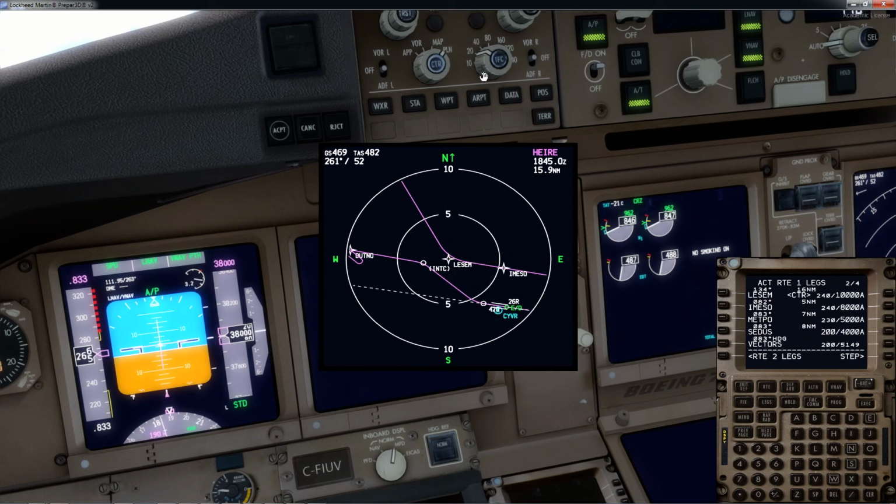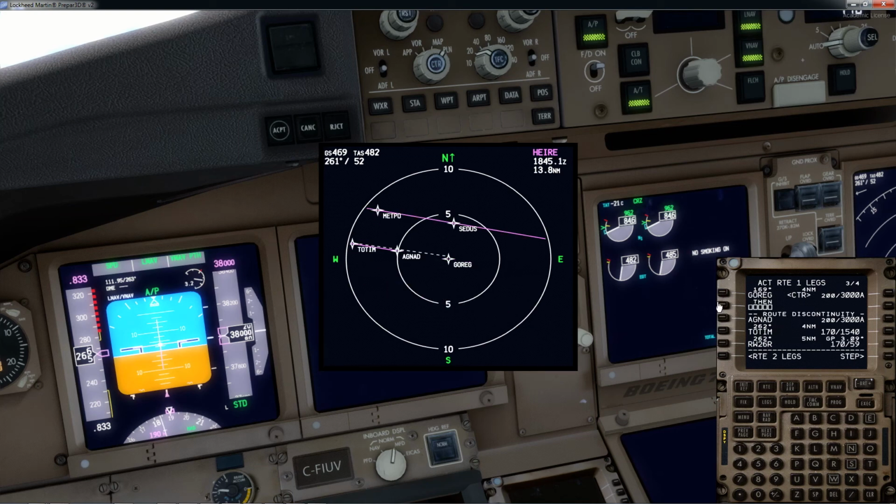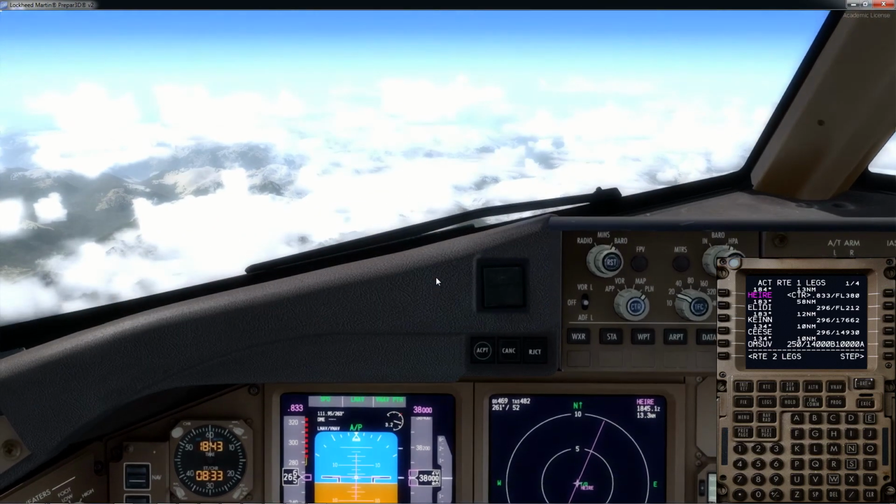And then Lesson is at or above 10. It's calling us to reset our altitude here. We'll do that momentarily. And then Miso 8 or above, Metpo 5 or above, Cetus 4 or above, and then vectors to get us onto our ILS. Okay, let's go ahead and reset our altitude.